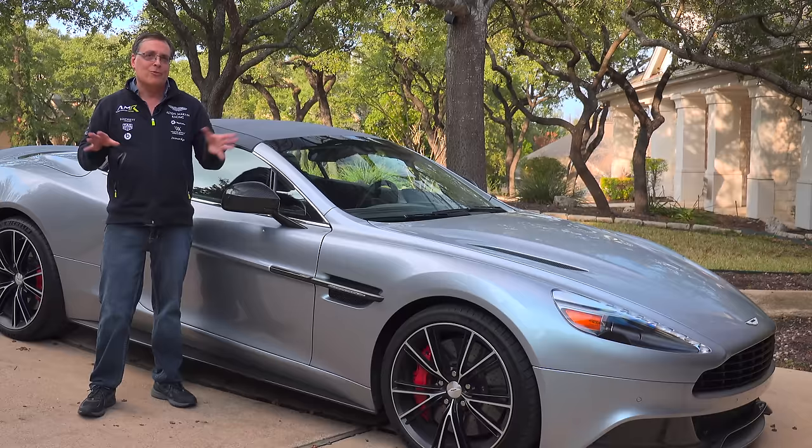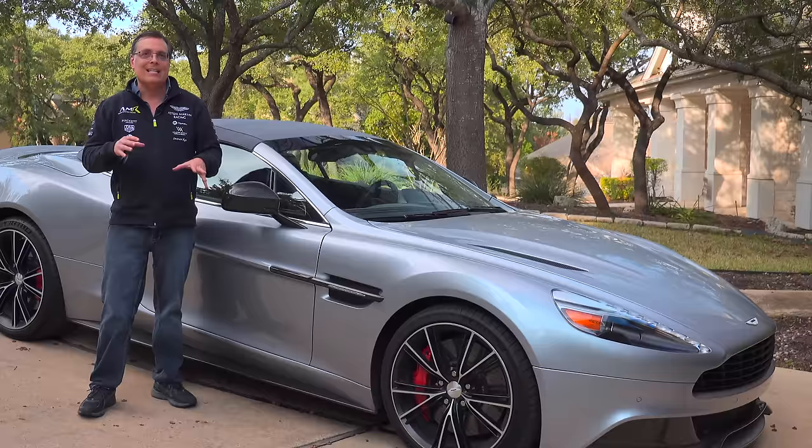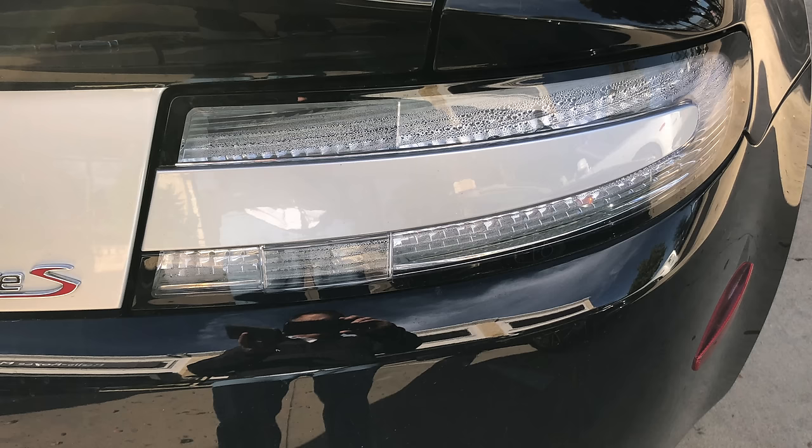Now, obviously, check to make sure that they work, but also make sure that there's not excessive condensation in there. A little bit of condensation, some moisture that goes away when it heats up outside, that's probably normal. But if you see large droplets or standing water, that's probably a sign of a larger problem.